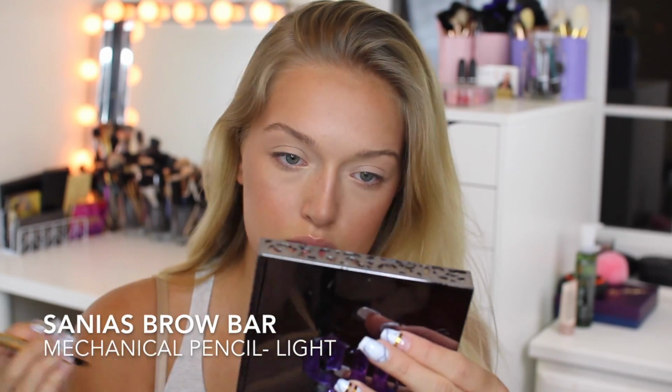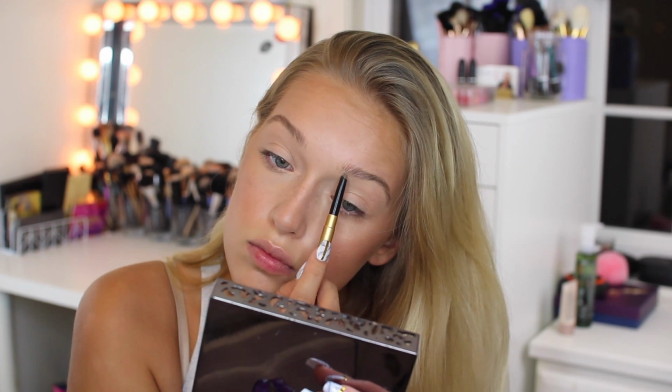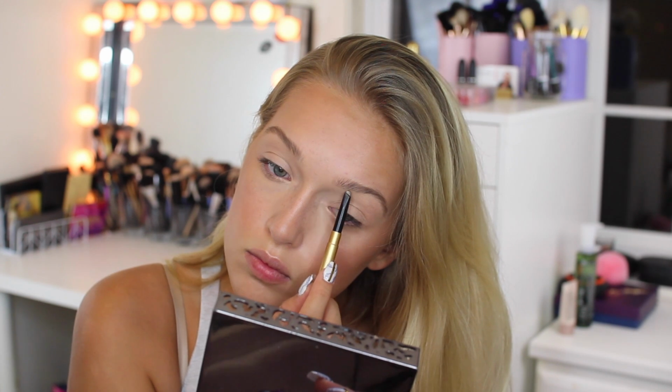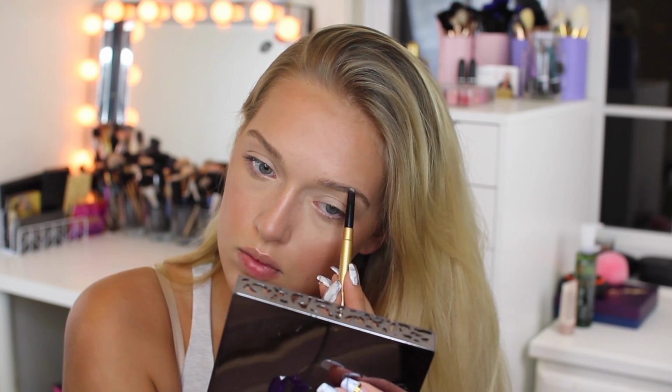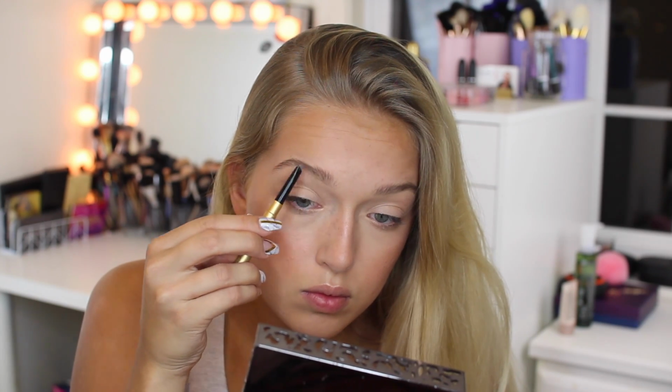Now using the Sanias Brow Bar Mechanical Brow Pencil, this one is in shade light. This is my favorite brow pencil ever. I also love how there is a spoolie on one end and then also the mechanical brow pencil on the other end. I'm filling in my eyebrows a lot lighter than I usually do. But I'm just going to be filling them in only in the places I need it, and then I'm going to be brushing it out.